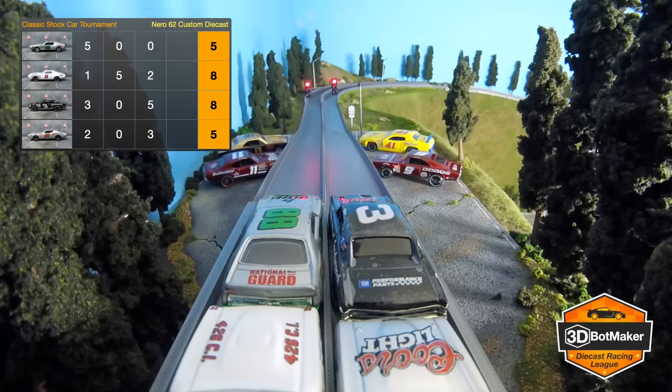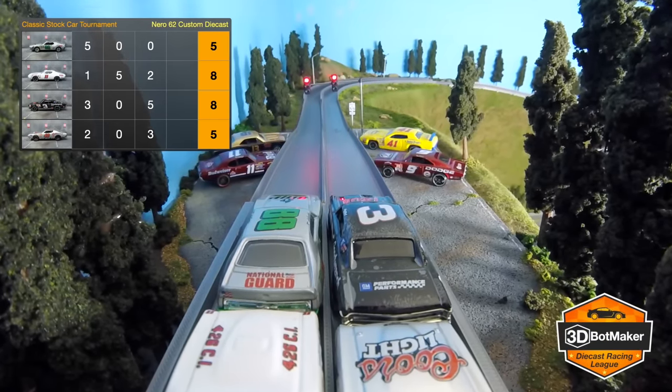Yeah, I had him at about a 7. Yeah, that wreck definitely had some room for improvement. Here we go with the last race.